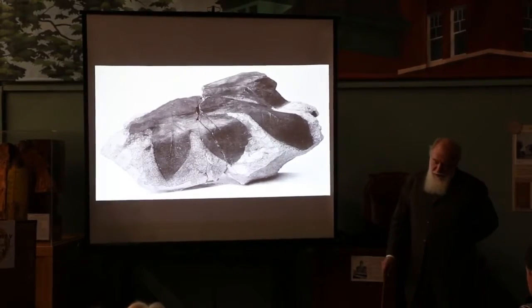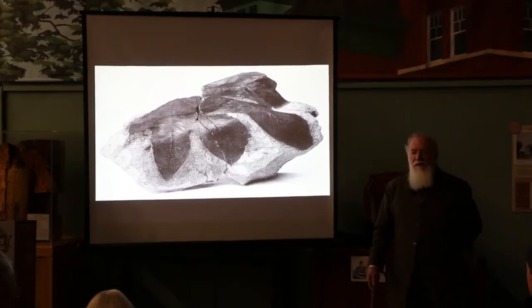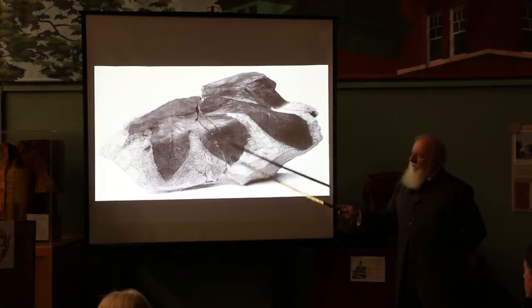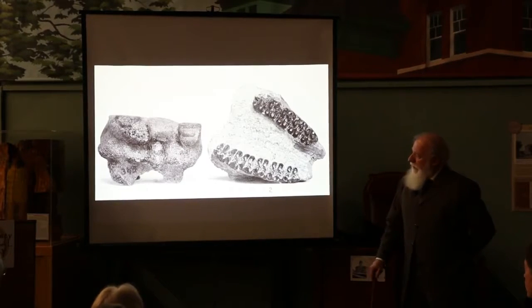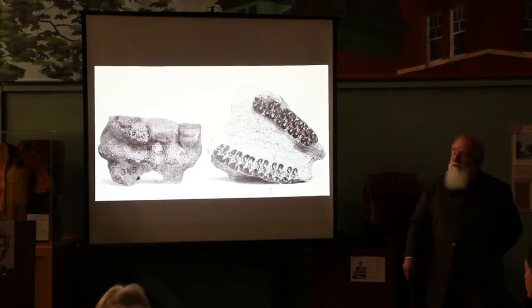Now, I'm talking a lot about animals, but flora, plants, will tell you a lot about the environment, the climate, the weather that existed at the time of these animals. Here's one of the finest of the fossils that we have from the Miocene and from the John Day. Next slide.